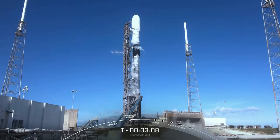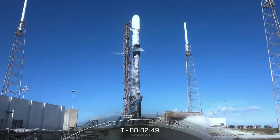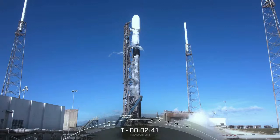As I mentioned before, LOX load is underway for both the first and second stages. RP1 loading is complete on both stages. And it looks like LOX load on the first stage just finished up. Vehicle remains in good health. The gaseous oxygen that you can start to see around the vehicle venting from the base of Falcon 9, that's from the chill-in of the Merlin turbo pumps that occurred at T-minus 7 minutes.